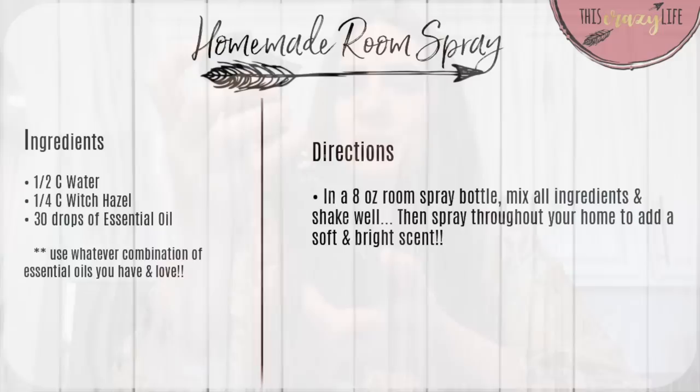Okay, so the thing we're going to start out with today is making a room spray. I just have this amber bottle. It's a room spray bottle that I had gotten from Grove Collaborative a while ago. It was just in my cleaning closet, but you can find these on Amazon. You might even be able to find them at the Target Dollar Spot. I want to say it's an 8-ounce bottle.